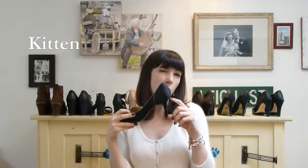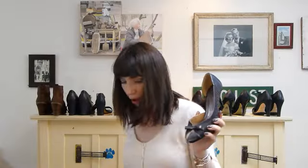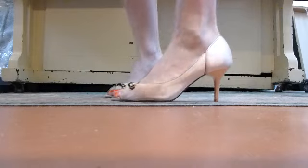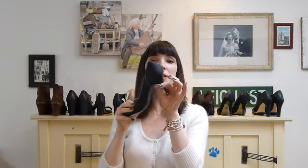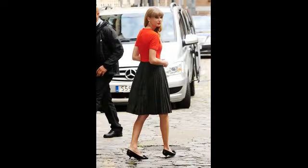This is a kitten heel, cute and small like a kitten. I don't actually have very many. I only have this kind of shoe. Oh, I'm wearing them. I'm wearing the other one. So I wore these to my brother's wedding 2 years ago, and I was able to dance all night and have the best time. Narrow heel, very formal looking because it's narrow. So I would say the narrower the heel, the smarter the look.